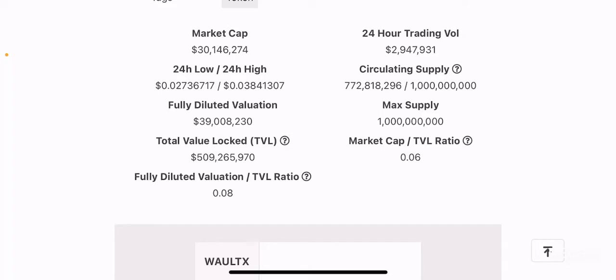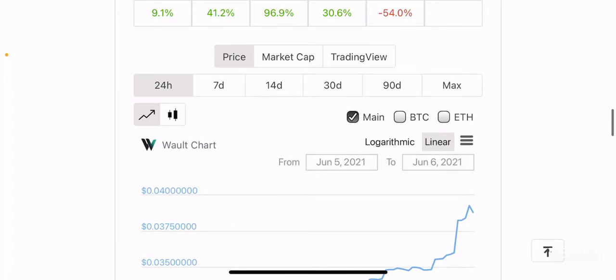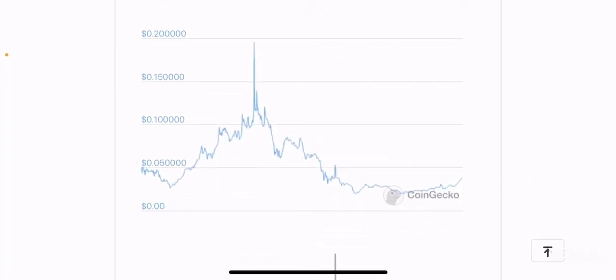If you have a project that has a market cap to TVL ratio equal to 1, that means it's fairly valued, and if the ratio is above 1, then it means it's overvalued or slightly overvalued, right? In this case, this project is not only below 1, but also below 0.1, which means it's extremely undervalued, right? So that's something you guys can look into as a project for the short term or mid to long term, right?